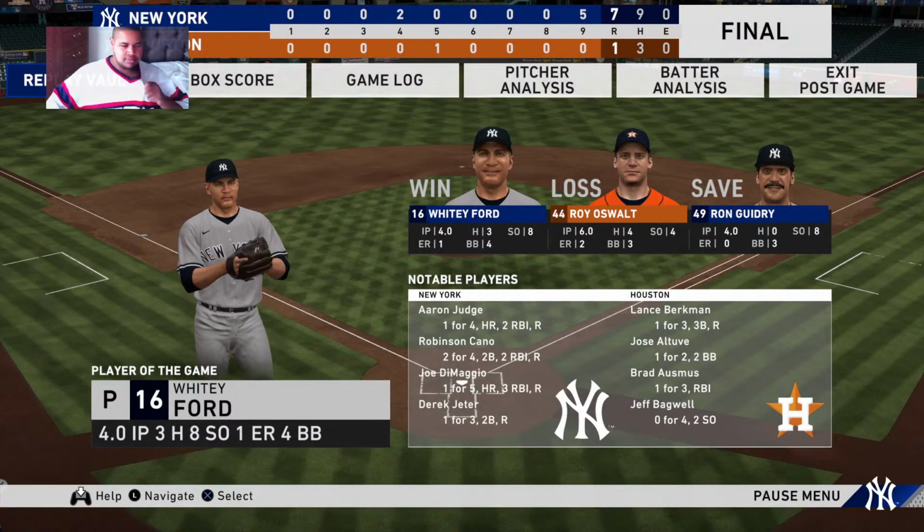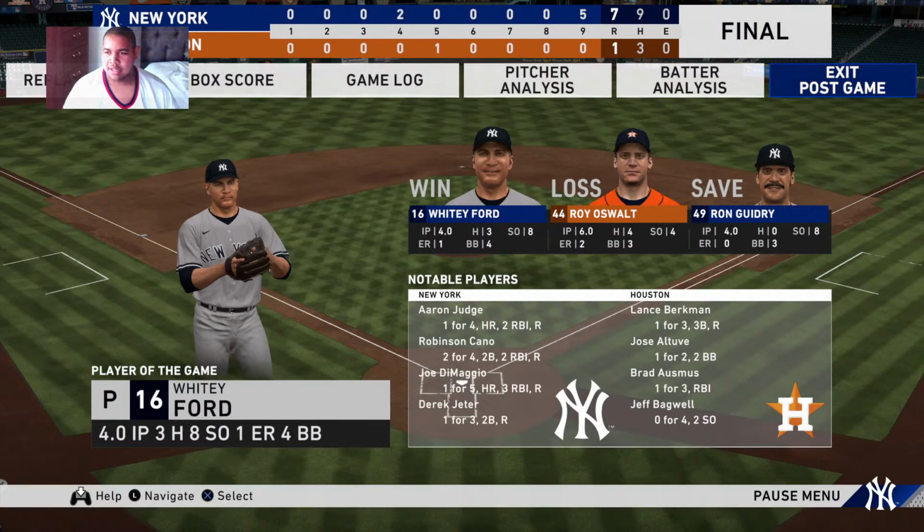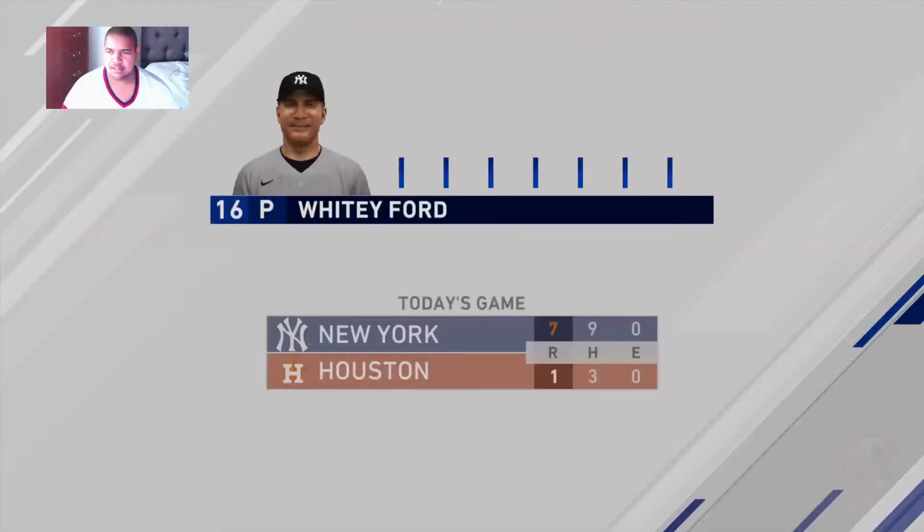Our final line score tonight. First for the victorious Yankees, 7 runs on 9 hits. No errors.